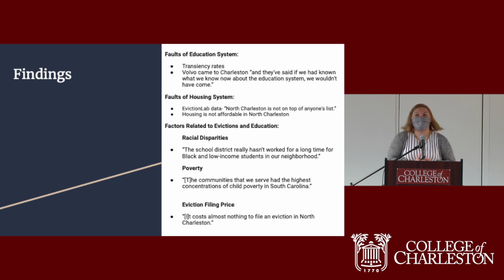I know there's a lot of words on the slides, but bear with me. Through my findings, I found some common themes that were mentioned. Starting off, we talked a lot about the faults of the education system, and they brought up primarily the issue of transiency rates in the North Charleston district. What that means is the students that would leave in the middle of the year and have to change schools. They have to start at another school. The students are losing that consistency, the teachers are having to learn new students, and their classmates are having to adjust as well, so it affects a lot of people involved.